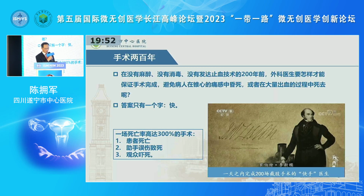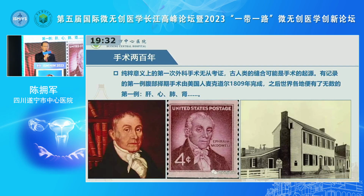In that time, speed was the key. You can see this is a very fast surgeon. He is quite fast, but there was an operation with a mortality rate of 300%. The patient died, the assistant died, and the people observing died.